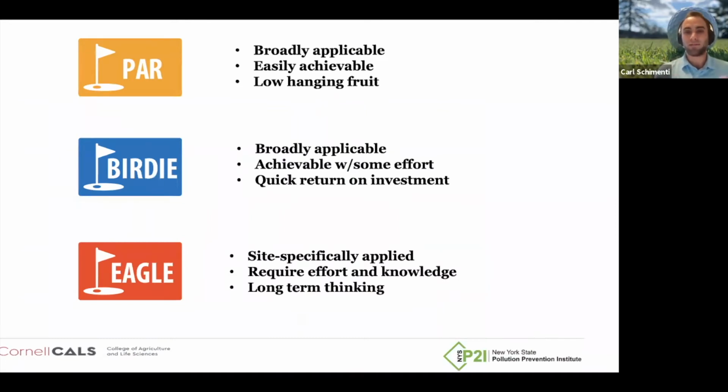So, okay, we see that variability in BMPs, some really well adopted, some not well adopted. So what we said is, hey, let's draw some metaphors to golf, and let's create BMPs and put them in sections: par, birdie, eagle, right? For us, the BMP pars should be broadly applicable to every golf course. They should be easily achievable, right? Maybe a little bit of effort here and there, but every golf course should be able to do these pars. They're the low-hanging fruit. We think everybody should standardize those BMPs and make those necessary.